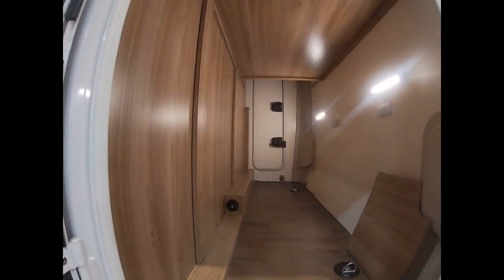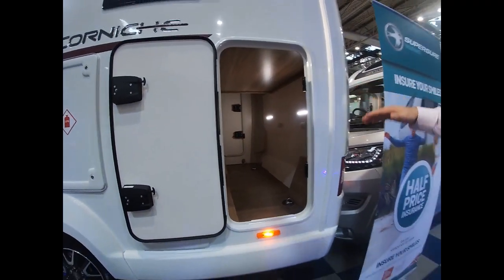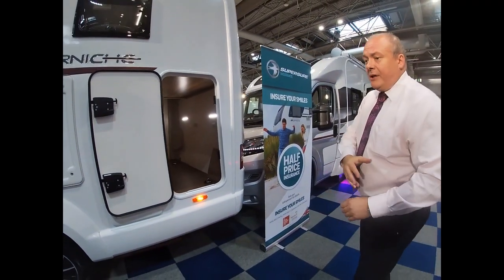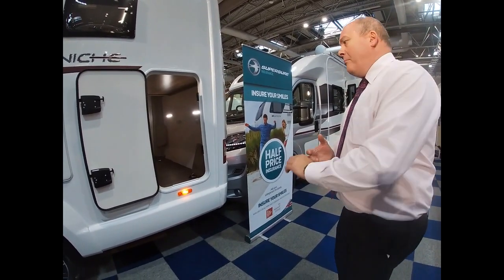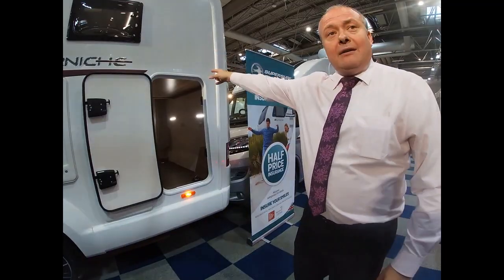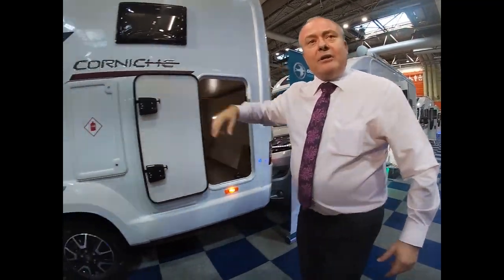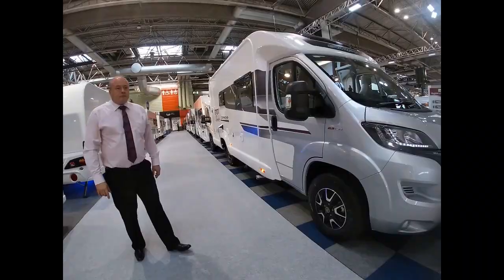This is a rear storage that could take a bicycle, that could take boxed items, your Cadet barbecue, your gazebo, your windbreaks. The garage is heated because on the off side there is a storage area for hanging wet clothes, and we'll just work our way around to there and just show you that.